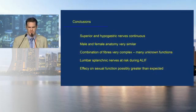So in conclusion, this leads up to Irene's talk. The superior and inferior hypogastric nerves are anatomical constructs of one continuous sympathetic and parasympathetic structure, which has a continuity to the vagal nerve and sympathetic fibers as well.